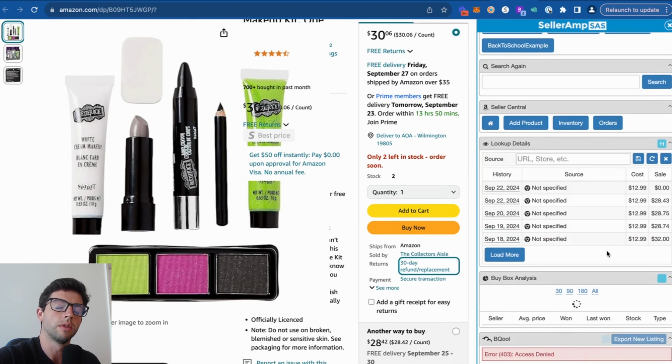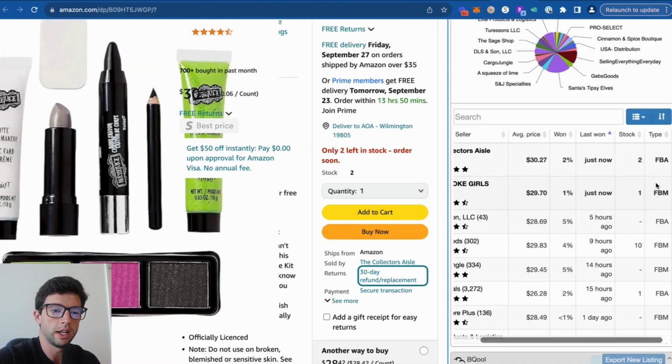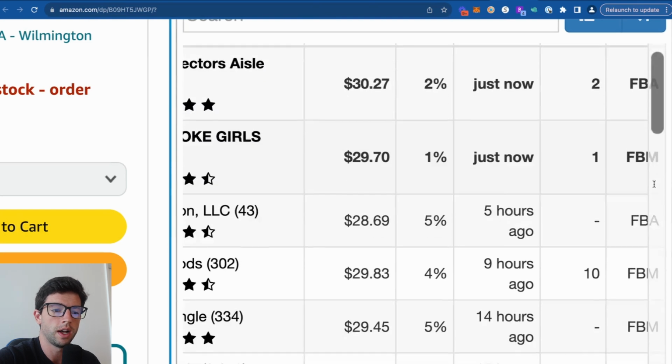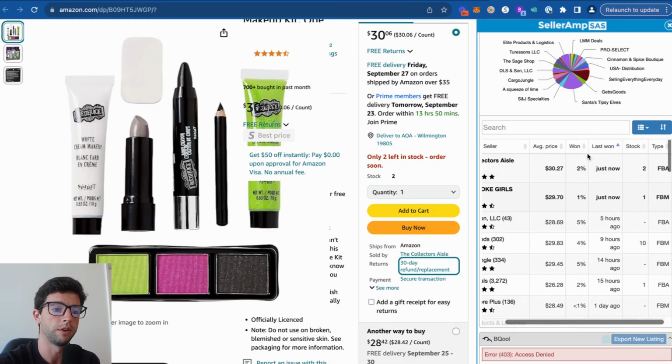And then let's go ahead and scroll down to the buy box analysis here. Once this loads, right, we can see whether or not there's FBM sellers actually getting the buy box specifically right here, which we can see, right? If we take a look here just now, FBM seller in the buy box, 9 hours ago, 4% of it, FBM seller in the buy box, 14 hours ago, 5% over the past 30 days, FBM in the buy box. This is totally an FBM friendly SKU, right?